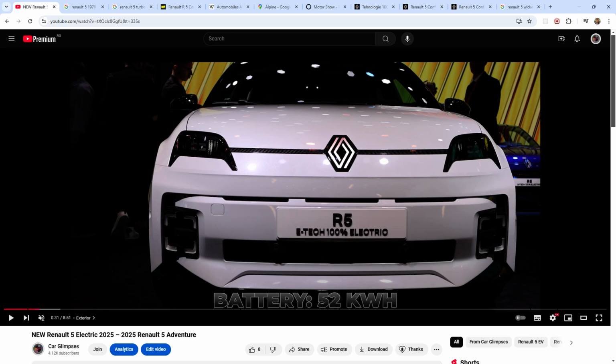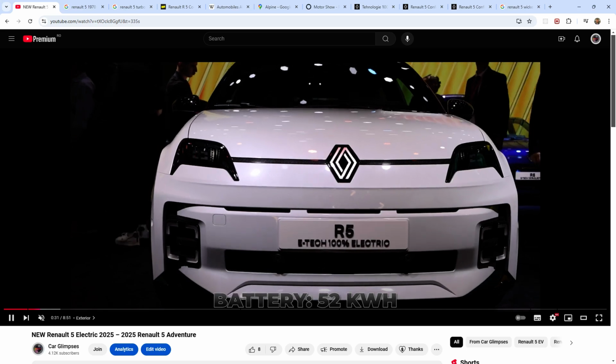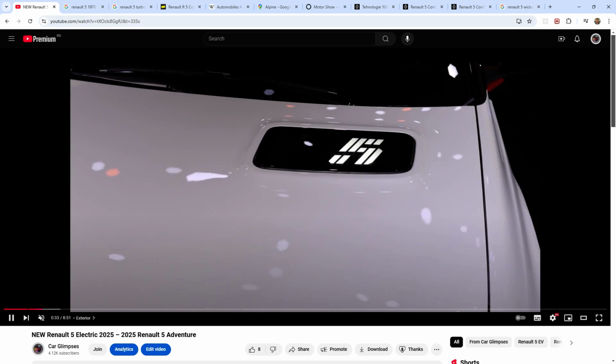You have a nice feeling when you start driving and you start accelerating. You can easily overtake. I'm sure about it. I didn't test it, but I'm sure about this. Just looking at the numbers, these numbers are pretty cool.